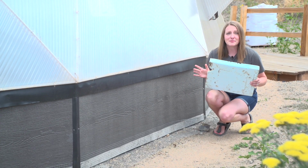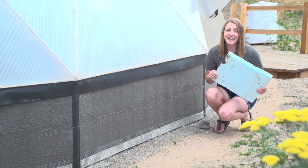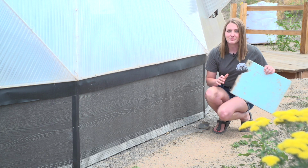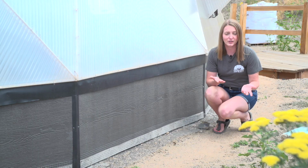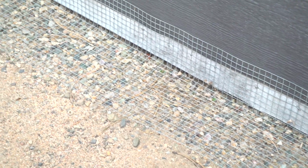There are a few items that are either too bulky or too expensive for us to ship to you in the kit and are readily available at local hardware stores, this being one of those items. The sheet metal that lines the interior of the wall helps protect your wall from any moisture that may occur in your soil. As you can see, we also have our rodent protection option installed here.